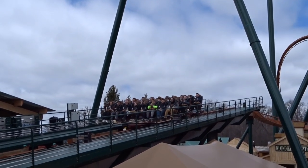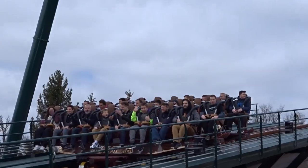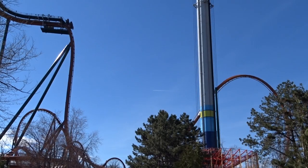And I know my friends that I rode with too definitely felt the same way. The runway was absolutely amazing. I do wanna add that the helix at the end does not in the animation look forceful at all. It looks slow, it doesn't look like it's gonna do anything.